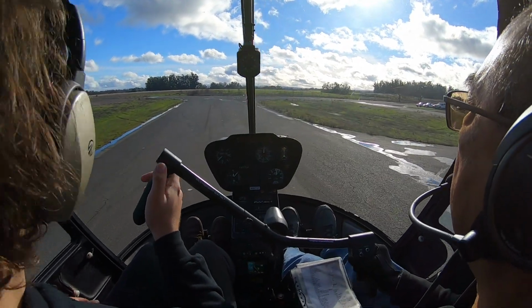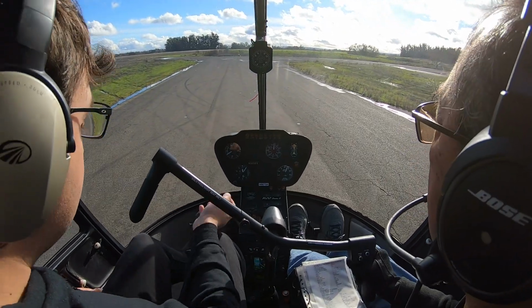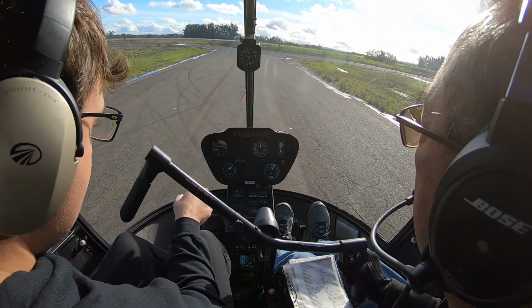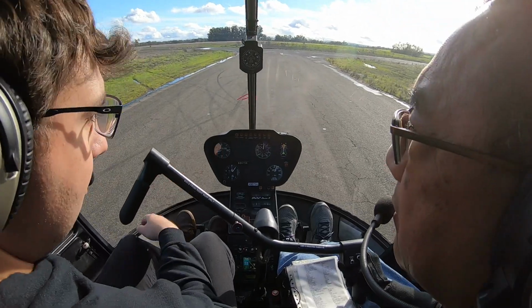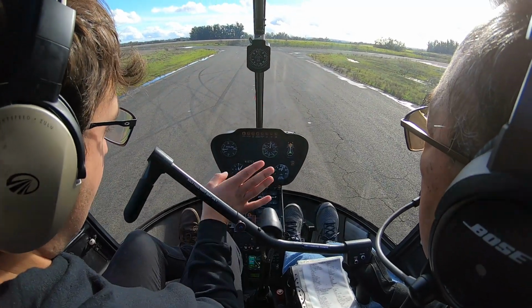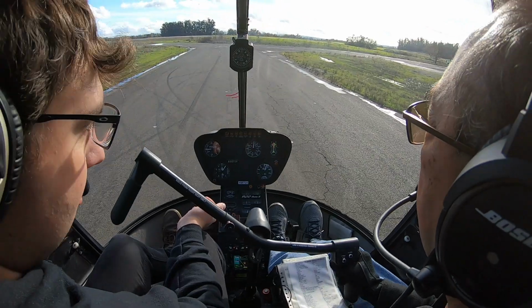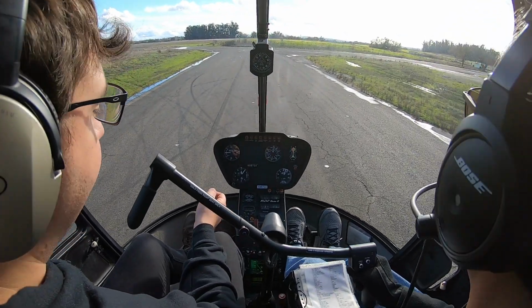There you go. Nice. Nice job. What I'm noticing is in the entry, you're kind of letting the nose come down. You're just letting the nose dip a little bit. So a little more aft in the entry. Yeah. And that'll prevent that little airspeed spike that we get. Okay. I'll try to feel that.